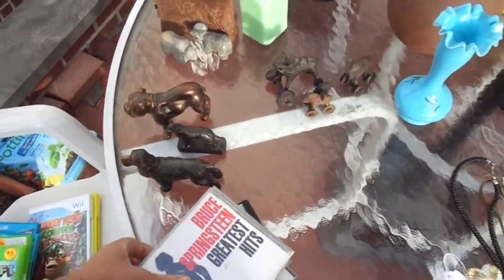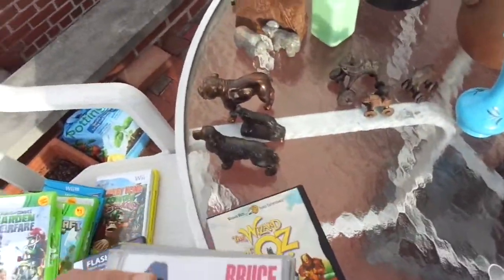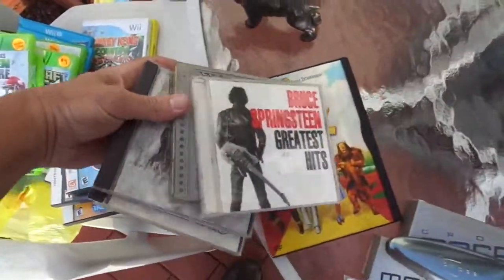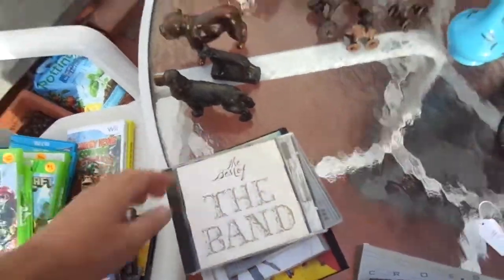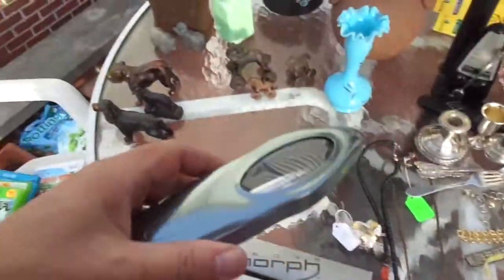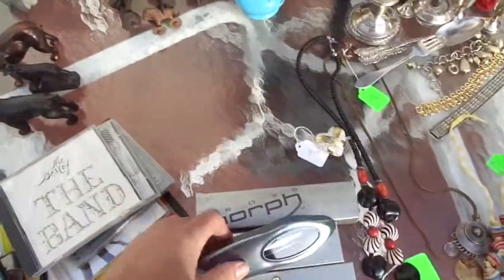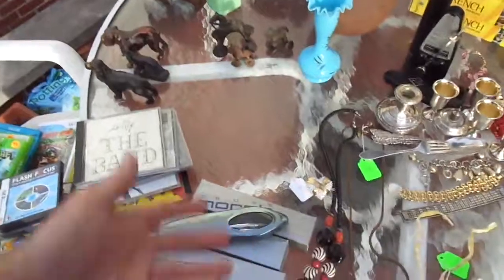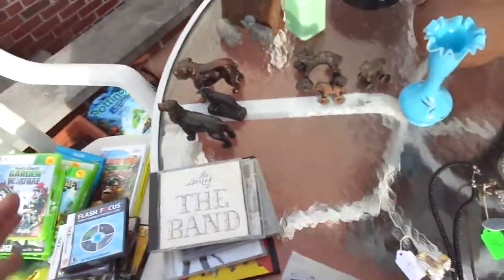For $5, actually, well, this was $1, Wizard of Oz, that I got for the conventions. It goes in a bucket in my garage. For $1, Bruce Springsteen Greatest Hits, the Rolling Stones, Johnny Cash, and the Best of the Band. These pens were $1 each. I got 3 of them, and these probably sell $20, $30, something like that dollar range. They'll just probably go on eBay, unless, I don't know, I'll see if my wife wants to take them out.